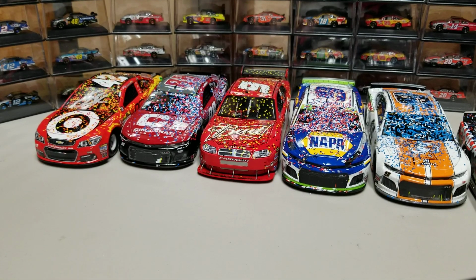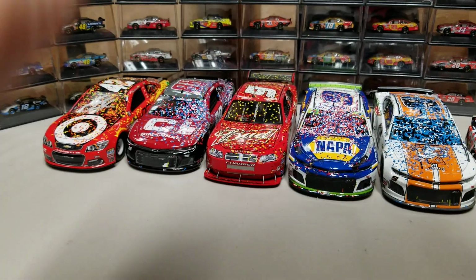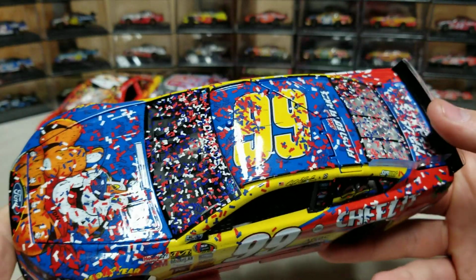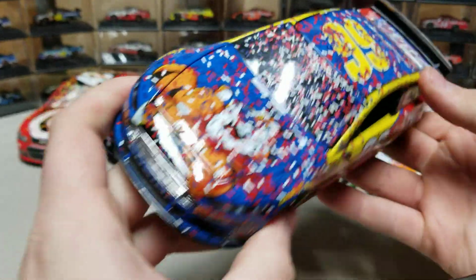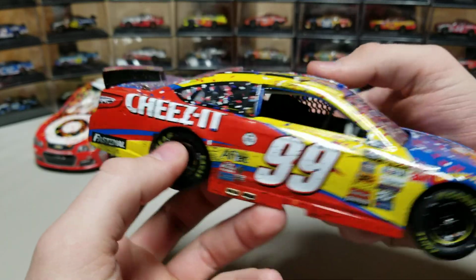Coming in at number 15, it's our first Bristol car of the video, and this is going to be Carl Edwards' 2014 Bristol car, with a moderately heavy amount on the front hood, a heavy amount on the windshield, pretty decent on the roof, but then again heavy on the deck lid and heavy on the rear window. A little bit on the side. The right side is actually pretty clean. You can see a bunch of confetti up here, but for the most part stayed pretty darn clean.